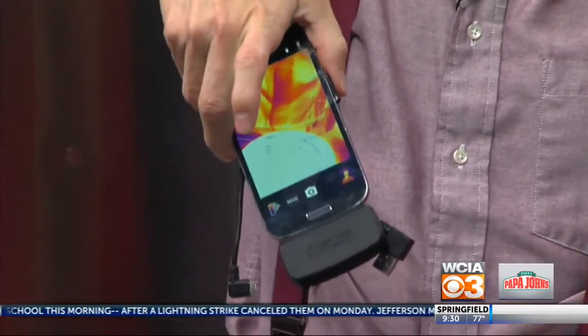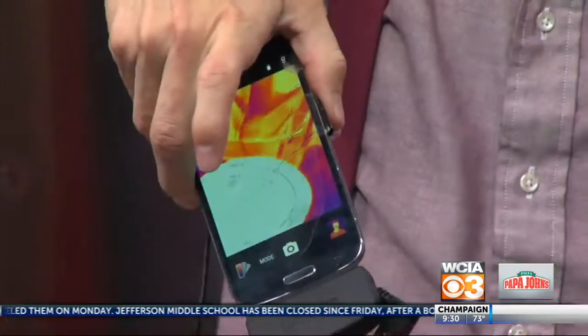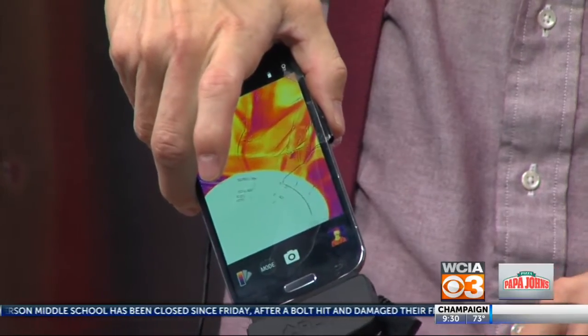There we go. So I have here a cup that's been in the microwave, and I think we had it for a second. There we go, a cup that's been in the microwave, and see, it's really white, it's really hot.